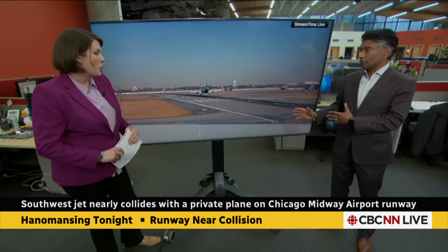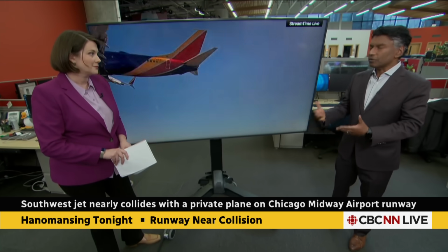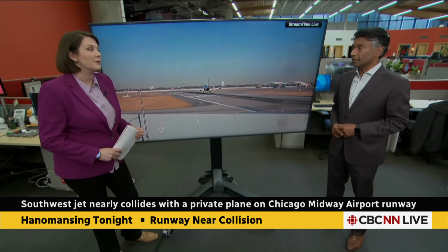Yeah, and no surprise with American aviation authorities, we get all these details so quickly. And interesting, I wondered if it was a ground control issue, but it does sound like it was a pilot issue with the smaller private plane, at least at this point. At this point, yeah. Really interesting.